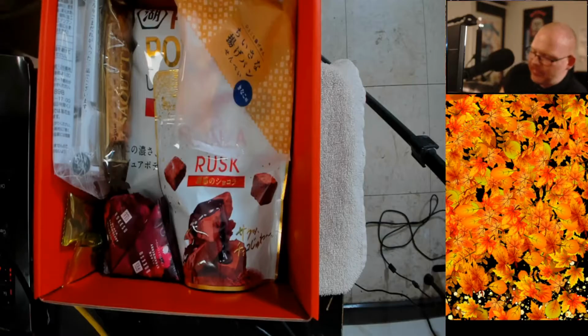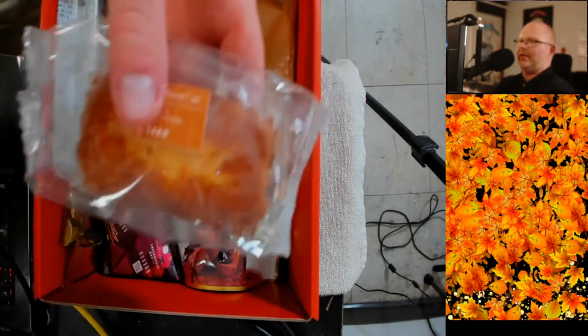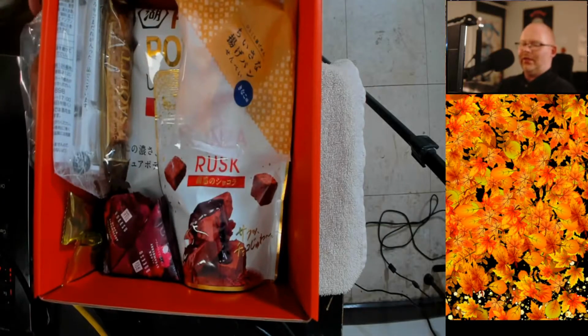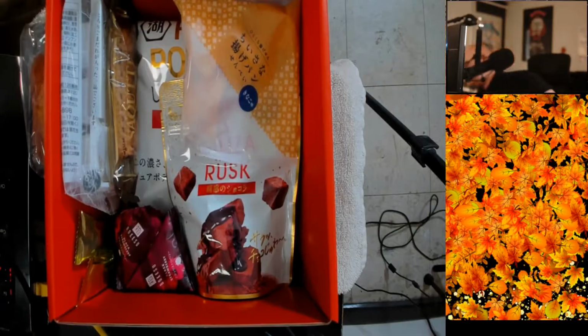So, this is orange pound cake. They're giving me some big ones. If nothing else. Alright. Orange pound cake. Well, hopefully this takes the taste out of my mouth of the last one.